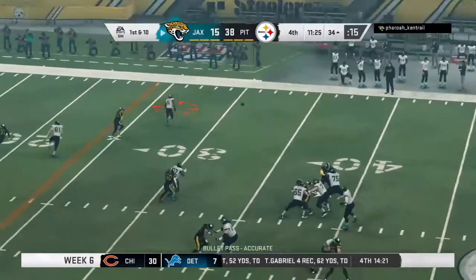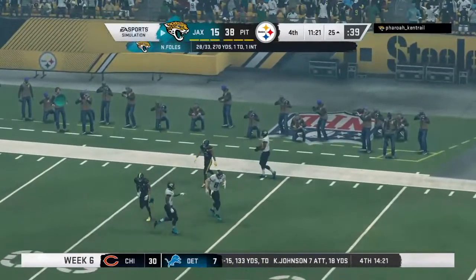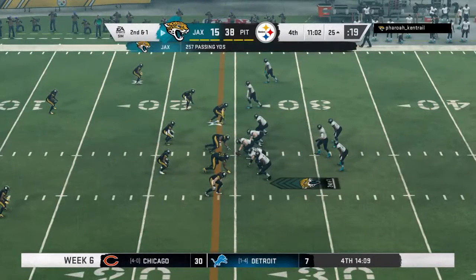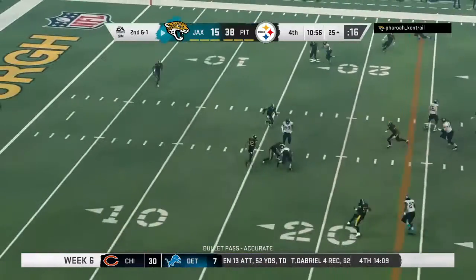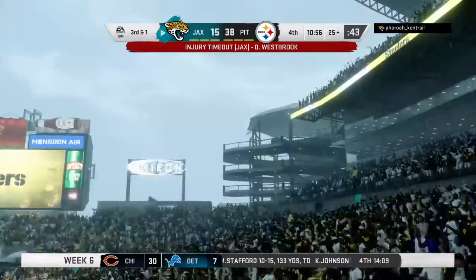Now Foles, throwing the out route and complete. That's Lee, and this will leave him a yard short. Nice pickup of 9 yards on first down. That last catch short of the marker by just a yard leaves him with a very manageable 2nd and 1. Throwing again on 2nd down, but this time it's incomplete.